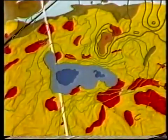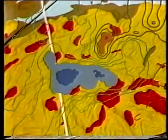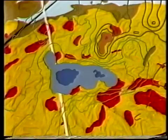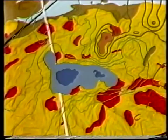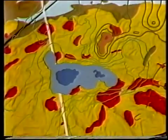This gravity map of the Cairngorms area shows gravity anomalies, Bouguer anomalies. The positive anomalies are coloured red and the negative ones blue. The negative anomalies correspond well with the granite outcrops. The granite is less dense than the surrounding rocks, so it produces a negative anomaly. From the shape and value of the anomaly, it's possible to calculate the extent of the granite.